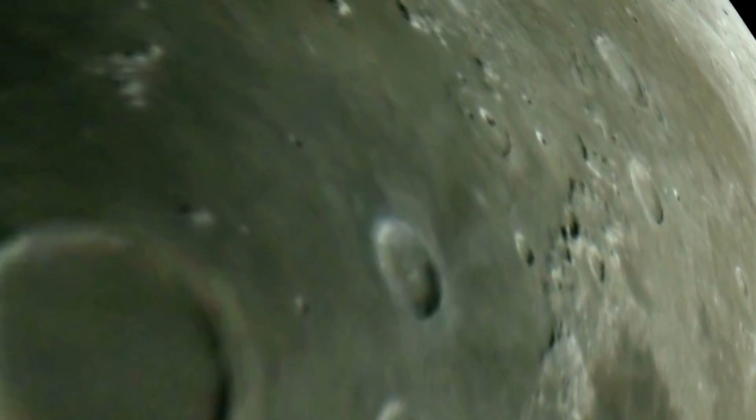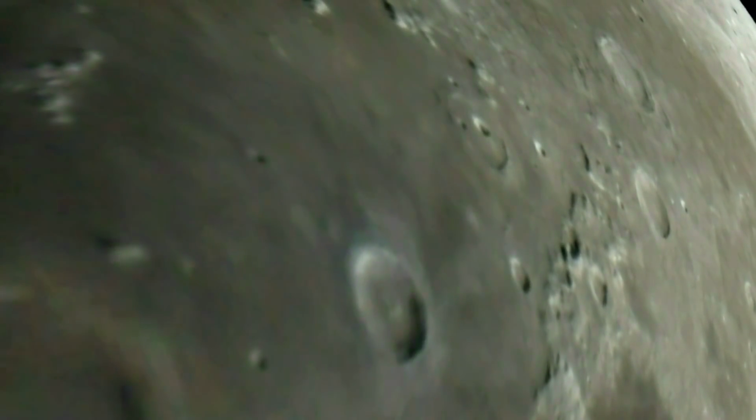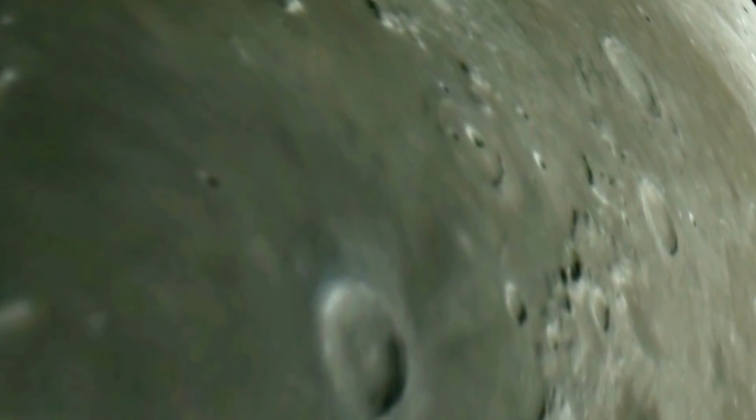Watch what the screen does. Watch what the colors do. See it busting through? It's the color. See the green surface? See the reds, pinks, all these colors? There's color on the surface. There's possibly an atmosphere.